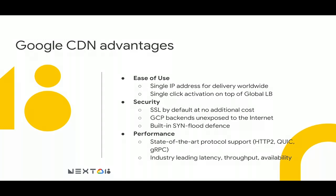We care a lot about security. So by default, all delivery is done over SSL with no additional cost. We also have other programs for configuring certs, uploading them, and managing them. Your backends, the ones that live inside Google Cloud, are unexposed to the internet. So if you bring up your VMs, or you have a backend storage bucket, by default, that one does not have to be exposed to the internet traffic. The CDN takes all of the connections and then connects through Google's private network to those backends.